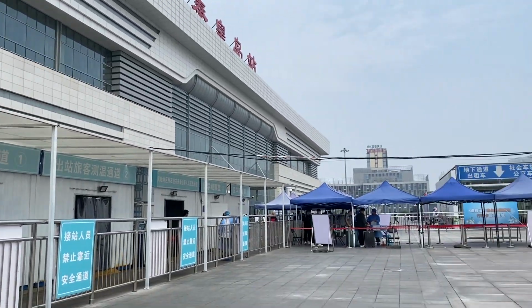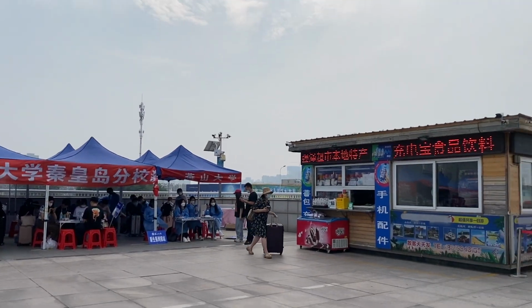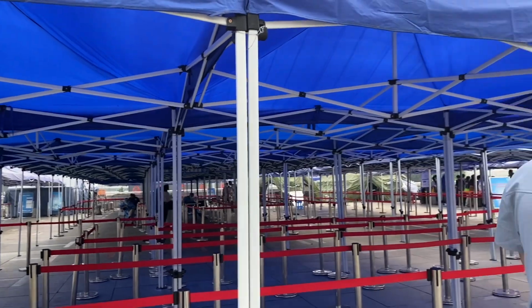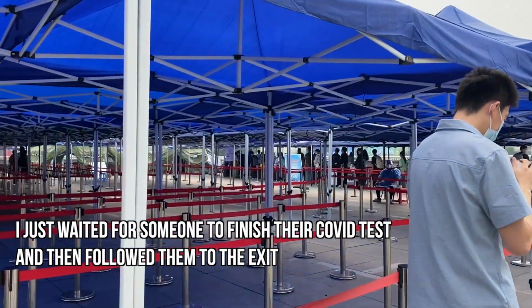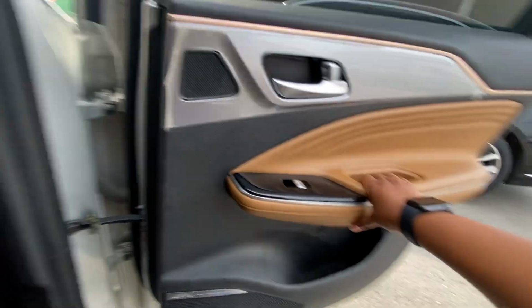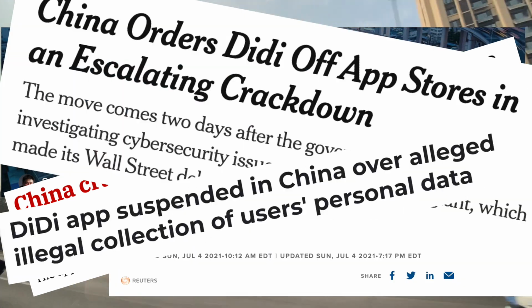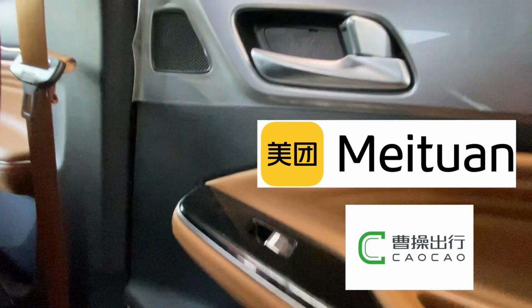So now I have to figure out, like, what is all of this? Where's the taxi stand? And how do I get out of here? This is just all so confusing. So many tents, so many different lines. The app I use to get a taxi in China is called Didi, but it's not very easy to download anymore due to them breaking some Chinese data laws or something. But no worries, there are loads of other car hailing or rideshare apps that you can download. The thing is, unlike Didi, these will all be in Chinese.